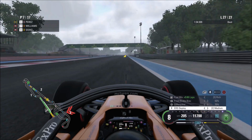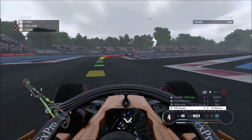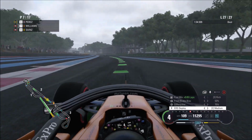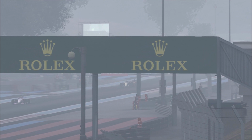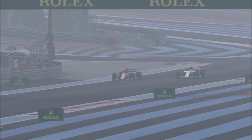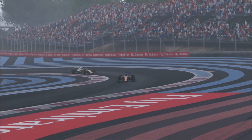And we now go around the outside of Carlos Sainz there, up into 7th, is that? As it's starting to rain actually, so that's interesting stuff there. And we now have the overtake of Carlos Sainz on the replay cameras. Fairly simple really, didn't really bother to defend, and that is us now up into P7.